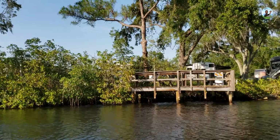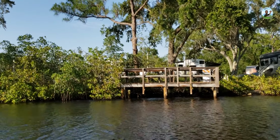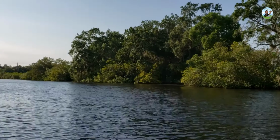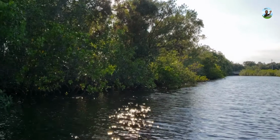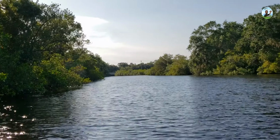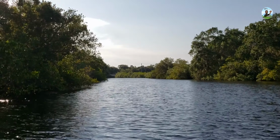Now that observation deck is closed right now. If you walk up and down that lane, you see it's blocked off. But man, this is great kayaking right here at the campground. You gotta watch those mangroves, and like I said, I'm being pushed backwards because in the morning the water flows in, and during the evening it flows back out. So I'm going against the current here.